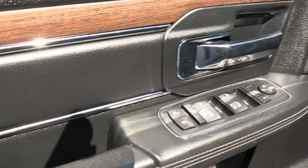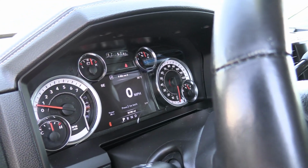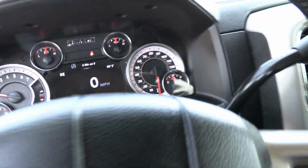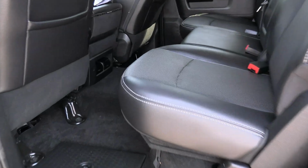And yes, we do detail them, but detail can only hide so much. And this truck has nothing to hide except for one little scratch in the little plastic or glass there. But check out these miles. 36,000 miles on this thing. This is absolutely insane. Look how nice it is on the inside, guys.